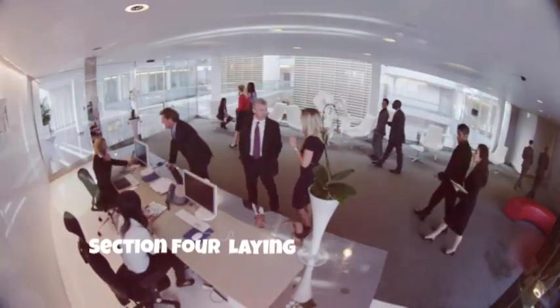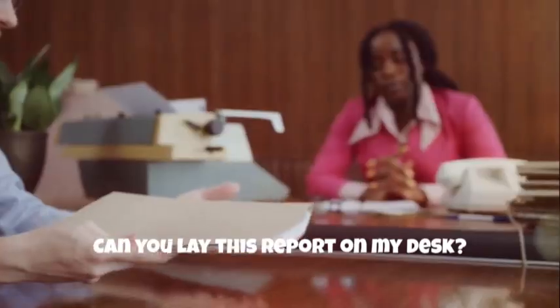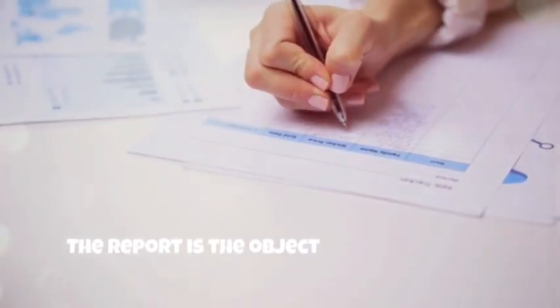Section 4. Laying down the law at work and with friends. Imagine you're at work. Your coworker says, "Can you lay this report on my desk?" Correct. The report is the object being laid down.